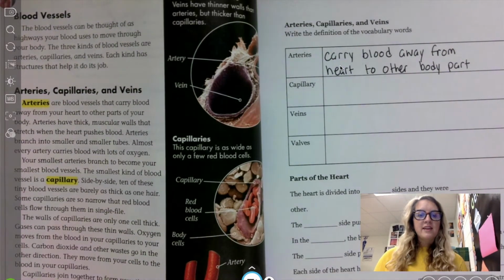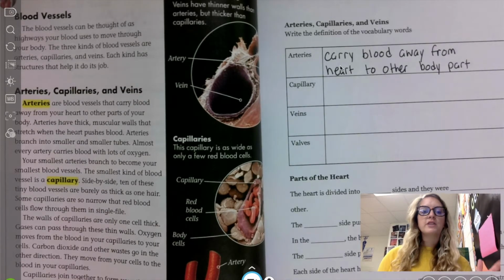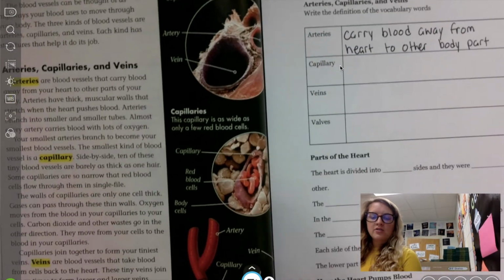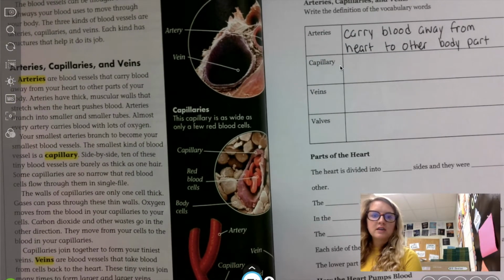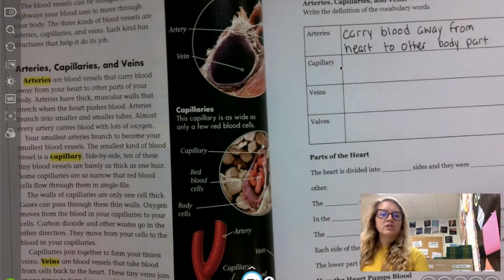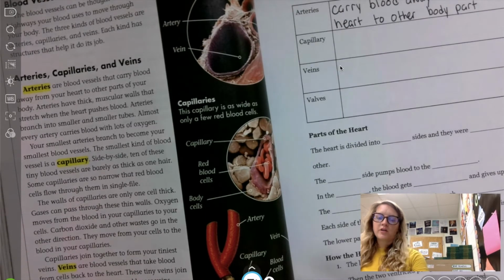Arteries have thick, muscular walls that stretch when the heart pushes blood. Arteries branch into smaller and smaller tubes. Almost every artery carries blood with lots of oxygen. So as you're seeing this, you can see artery here. It's a thick wall, so you see that in your book. And then we're going to keep talking about your smallest arteries branch to become the smallest blood vessels.